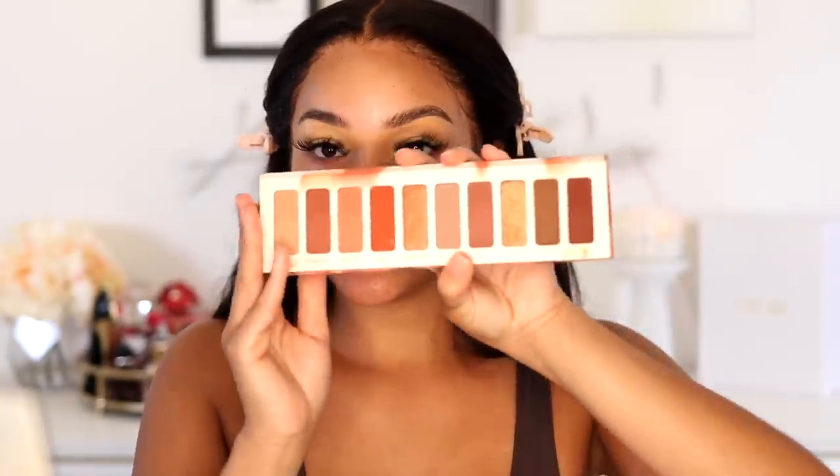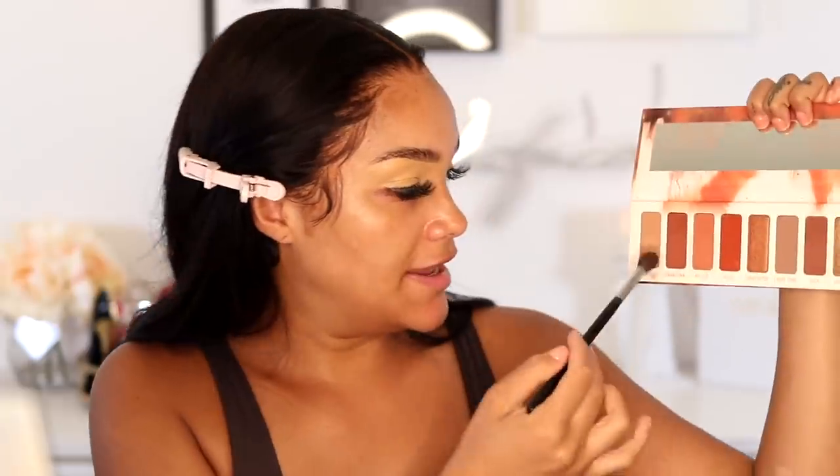For eyeshadow, I'm gonna be using the Melt Cosmetics 27 palette. It looks like this on the inside. Super duper pretty. I've used this before on here. So I'm gonna go into the color Naked Sleep, and I'm taking that on a big fluffy brush.